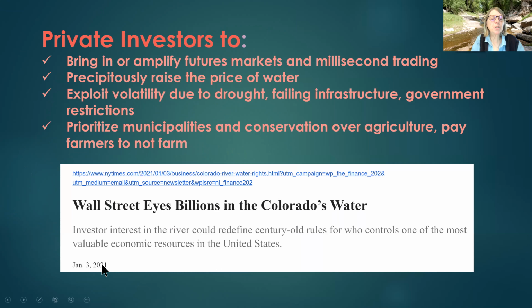And sure enough, this was January 3rd, 2021 in the paper in New York Times. Wall Street eyes billions in the Colorado's water. The headline said investor interest in the river could redefine century-old rules for who controls one of the most valuable economic resources in the US. Private investors want to bring in or amplify futures markets and millisecond trading, precipitously raise the price of water.